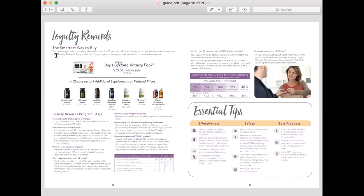I particularly like to point people to the Deep Blue polyphenols, which I think are phenomenal, and they are so much more expensive if you buy them individually. But if you buy them with a Lifelong Vitality Pack, you get it for a significant discount. So it's really good to let people know that. I also point out this little chart at the bottom, because it shows people, like Christine had shared in her last call about LRP, what you get for each amount of money you're spending.